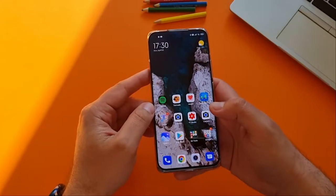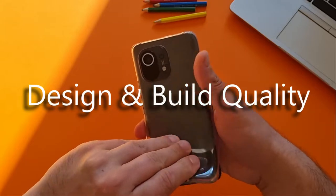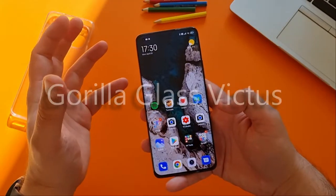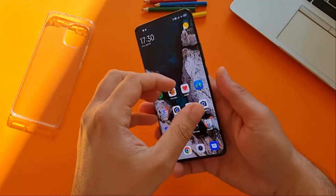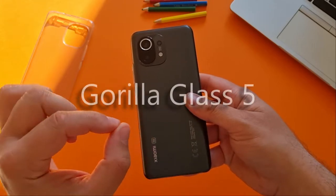And of course, the first thing I want to start with after accessories is reviewing the design and the build quality. And for that, I'm going to remove the phone from the case. Okay, so the phone really has a very premium quality, guys. It has the Gorilla Glass Victus at the front, which is really the top material right now, and all the main flagships like Samsung are getting it. But on the back, you're also getting very nice protection. It has the Gorilla Glass 5 on the back.